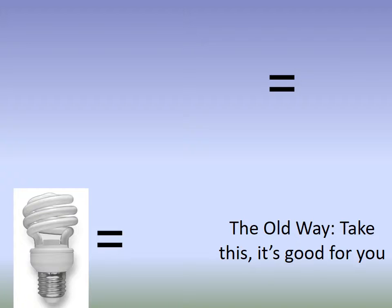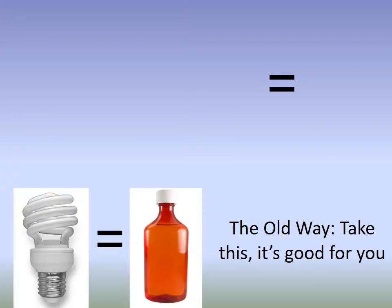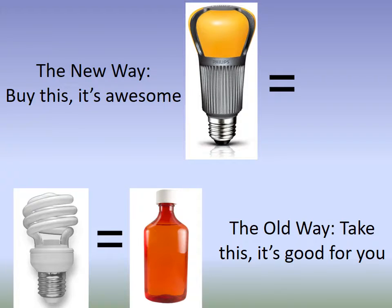Now, the old way to efficient lighting was the CFL or compact fluorescent, which I promoted for over a decade here at LPEA. The CFLs did save a lot of energy and last longer, but the quality of light, the UV rays, the recycling, along with still containing gases, made you wince as you took your castor oil. Yuck. The new way is efficient LEDs, and they are awesome.